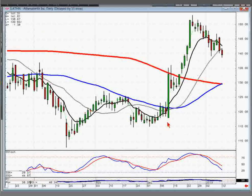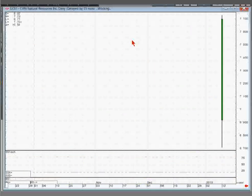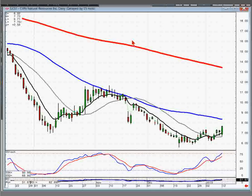ATHN, stay short on this one. Look for a possible coming back to test the 200. There's a wee little teeny gap right here. A lot of people say, well, don't prices always come back and fill the gaps? They do, but they might not do it this week, this month, or this year, but they eventually come back, and that's usually a target.